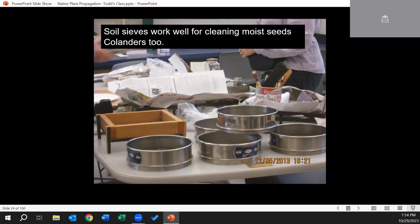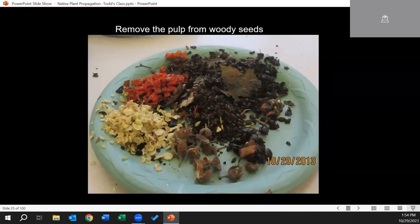So the little paint brushes are nice for just gently brushing the seeds off of the stems without getting too much leaf. This is a yummy picture of a plate of all the different flesh that we took off the fruits, and I should have put the fruits beside, but I didn't. So you're going to just get those off, and you can scrape them off, rub them off by hand. All people do it, all cultures do it.